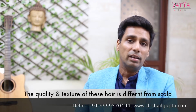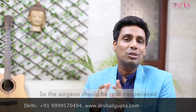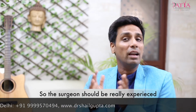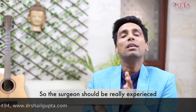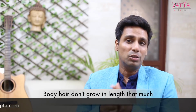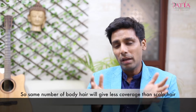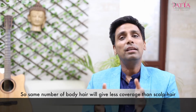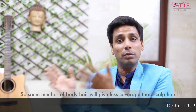Second, the quality and texture of these hair are different from that of scalp hair. So the surgeon has to have a lot of experience using and merging these hair with the scalp hair so that it looks very natural. And body hair don't grow in length that much, so for the same amount of coverage you need almost double the number of body hair, sometimes even triple or 4 times the number of body hair, which you can get with a smaller number of scalp hair.